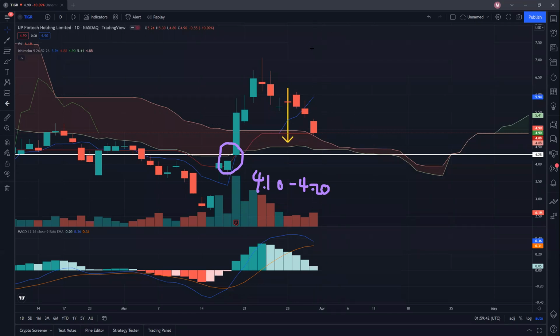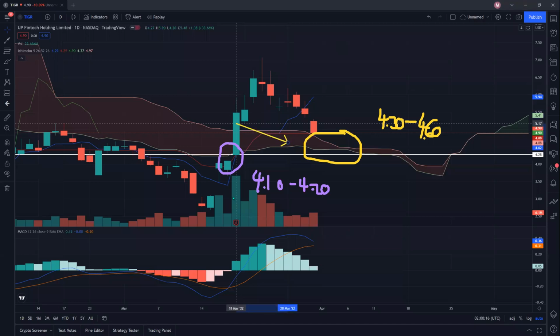Upcoming supports, we also have this cloud support here. What market makers may tend to do is break this cloud, because once they break it, breakout traders may come in to turn short, or even a majority of those longs will cut their losses at around this area. So somewhere between 430 to 460 may be a potential stop hunt for these market makers, and in the event that it is indeed a bottom, then we may potentially see more upside ahead.